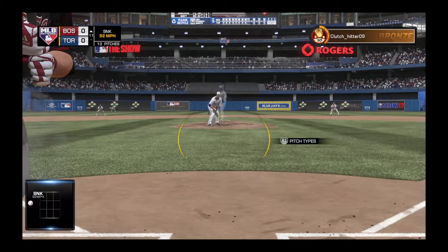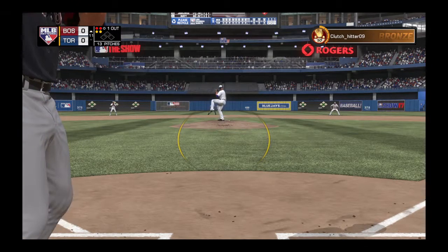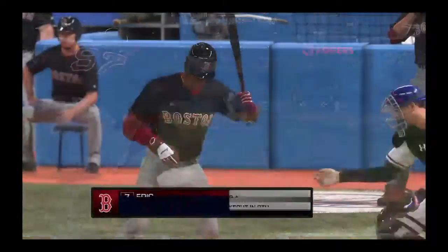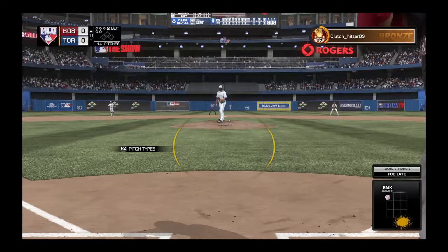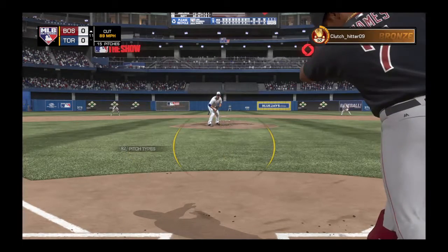Ball, that's two balls and two strikes now. One out, nobody on. Struck him out. Struck him out again, I should say. His third punch out of the game. Digging in to try it again. Timms is 0 for 4 with a strikeout thus far.